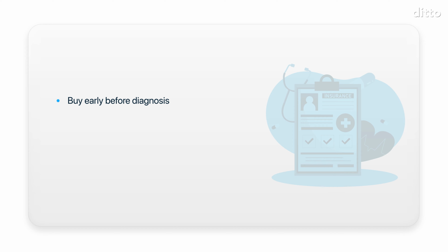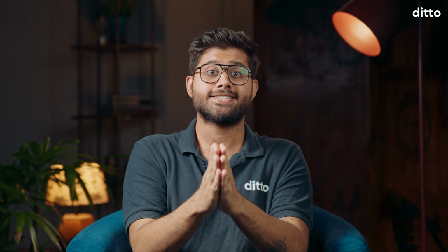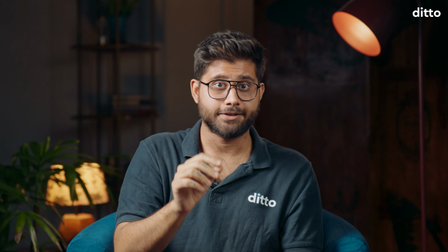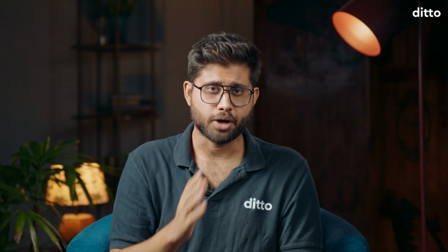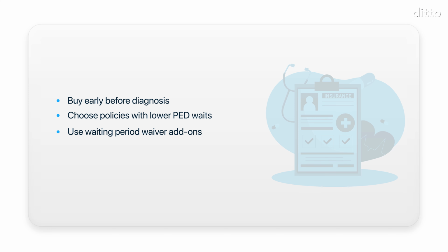First is to buy insurance early, before any condition is diagnosed in the first place. This, my friends, is simply the best way. 2. Now, if you do have PEDs, then choose policies with lower PED waiting periods, and if that's not possible and if you want immediate coverage, then the third tip is to use add-ons if necessary. Prominent insurers have add-ons that can reduce your PED waiting periods from 3 years to even 30 days. Lastly, explore group insurance for short-term coverage while you're employed. It can be a savior.